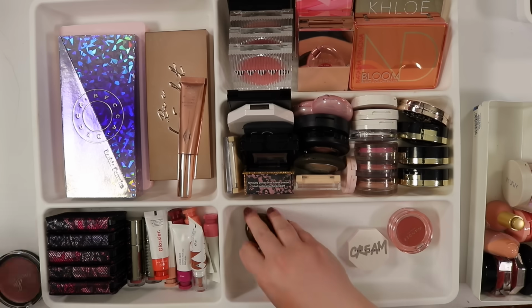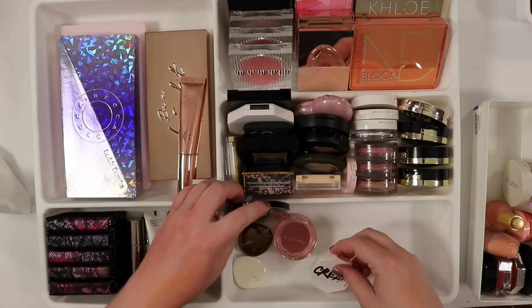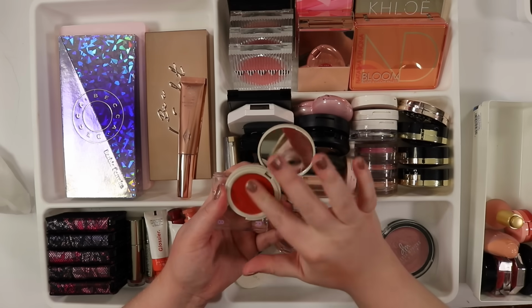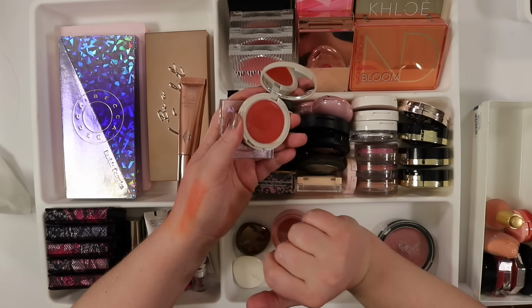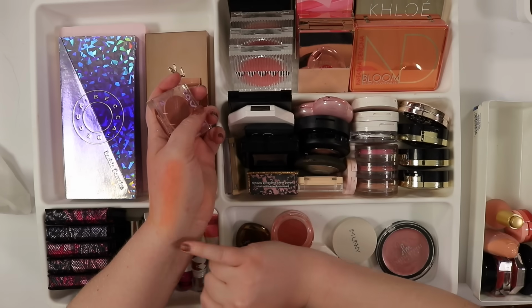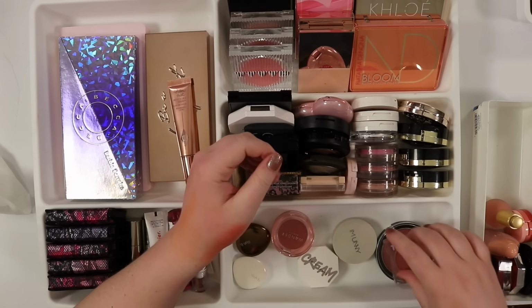Keeping the Lila Bs. Keeping the Danessa Myricks. Keeping the Wander Beauty and the Fenty. Okay, here we go, another similar red. Oh, it's very sheer. Do I like that more or less? I kind of like it because it feels like it'll be more wearable. I'll keep the Tower 28. I like that one. This I'm going to get rid of.